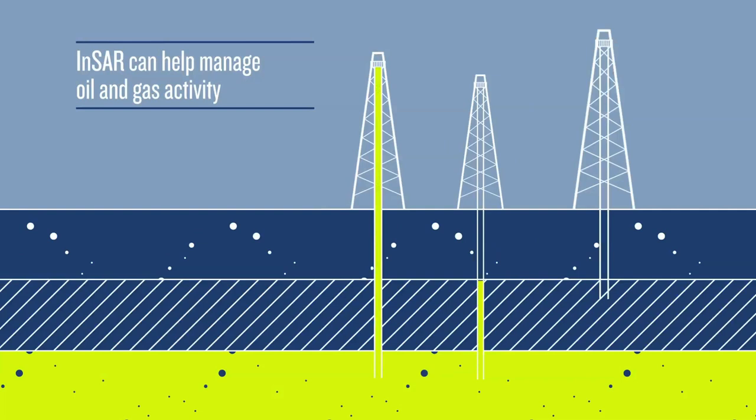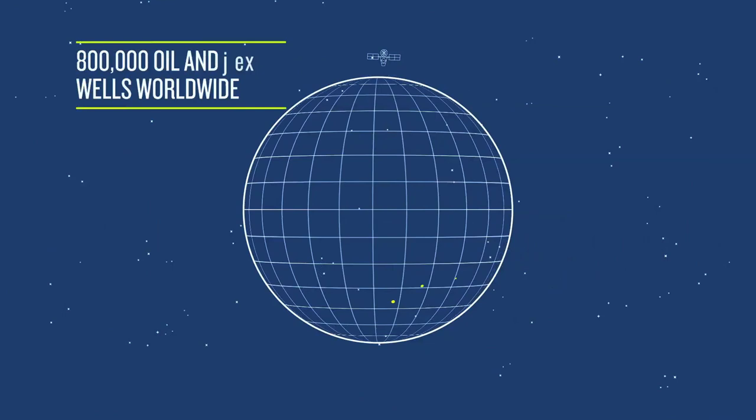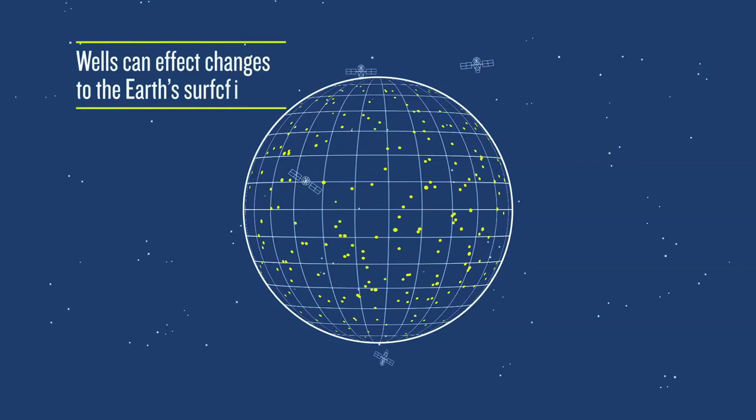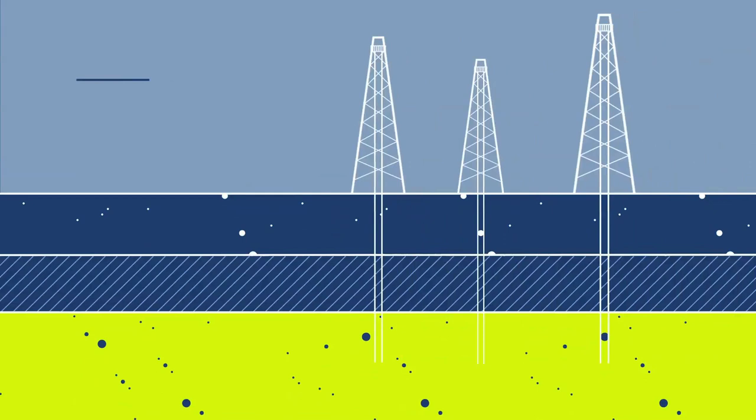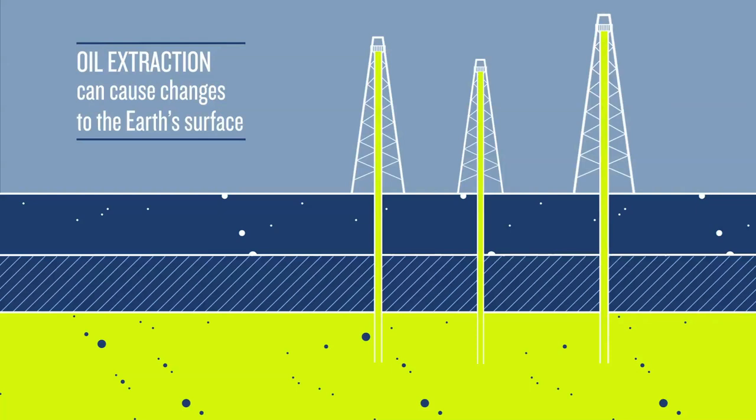There are more than 800,000 wells all over the world. Each one can affect changes to the Earth's surface due to both extraction of oil or gas and any injection of water, steam, or CO2 to improve productivity. These activities can cause uplift and subsidence at the surface. The extent of the movement may be barely noticeable unless very accurately measured.